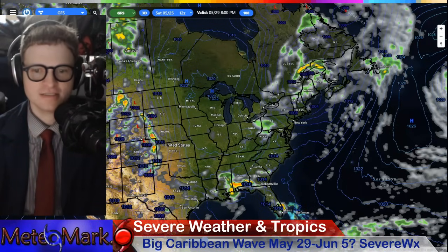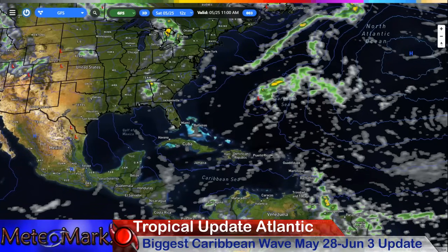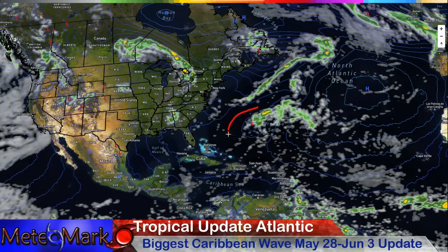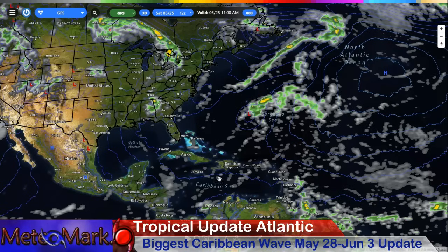Let's get into it. So for the tropical update, I'll show you the GFS and switch quickly over to the European. There's our area of low pressure. It's almost like this area of low pressure didn't have much of a chance, with the National Hurricane Center outlining it at that 10% chance, but it's been bouncing on and off. High pressure retreating off to the northeast.